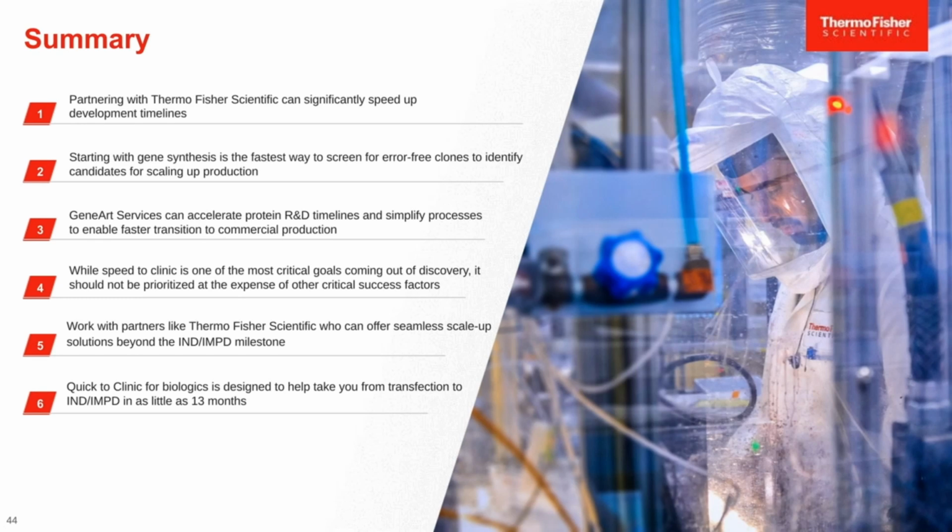So as Steve presented, partnering with Thermo Fisher Scientific can significantly speed up your development timelines. Starting with gene synthesis is the fastest way to screen those clones to identify the candidates that are necessary for that next step of bioproduction. GeneArt services, through what Steve had presented, can accelerate the protein R&D timelines and really simplify your process. And I think ultimately what I took out of what Steve had said is that it really helps you come up with a solution in addressing some of the challenges as you go through that workflow.